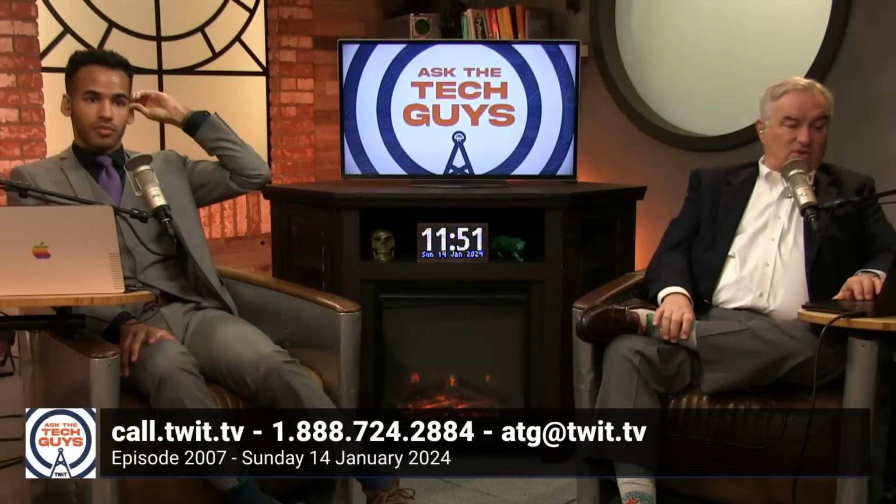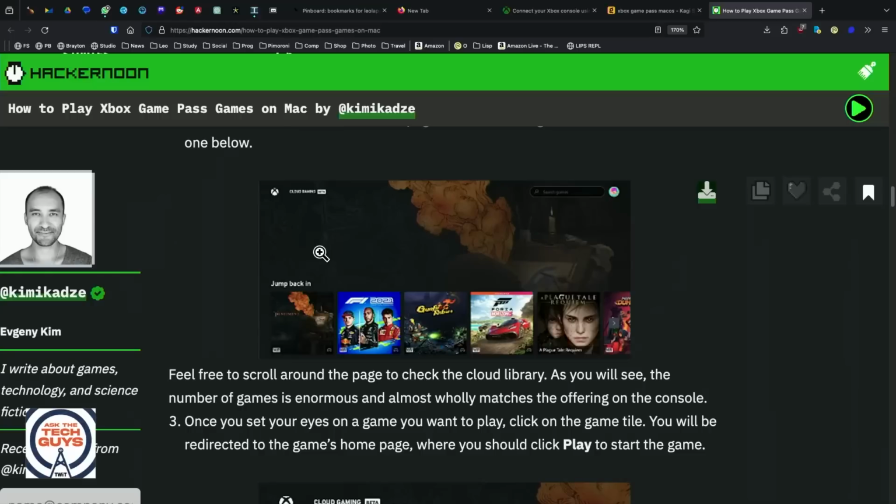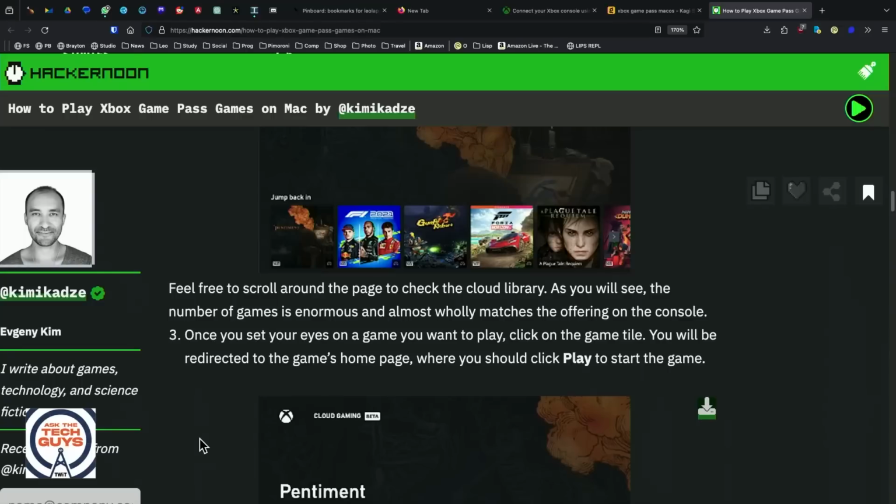You can play anything you have on Game Pass Ultimate directly on the Mac. I think you have to do it in a browser. So you're going to use Chrome. There are different browsers it supports, but Chrome would probably be the one you'd want. Sign on with your Microsoft account, go to your cloud gaming page. All the games in your cloud library will be available to play. I think that's the easiest way to do it.